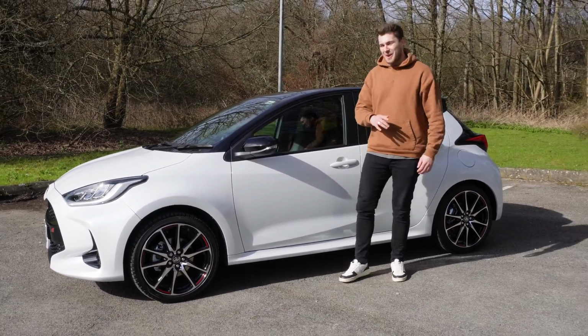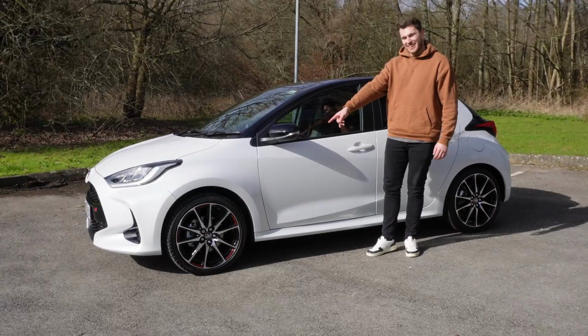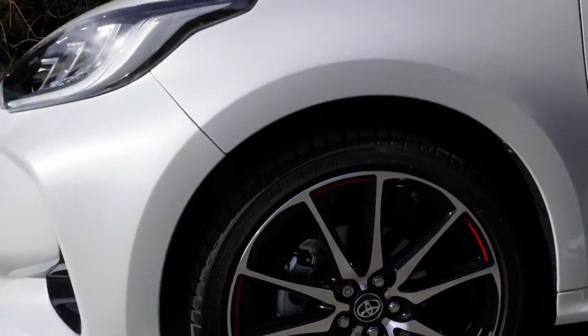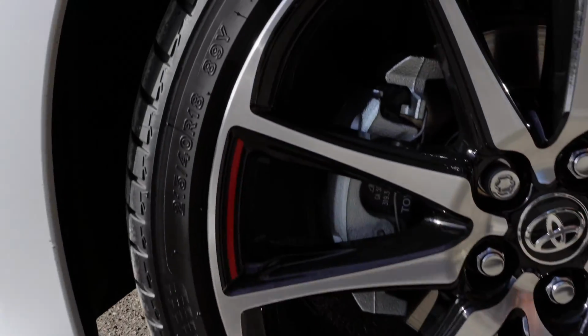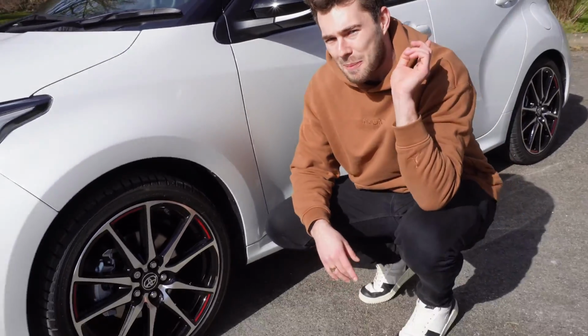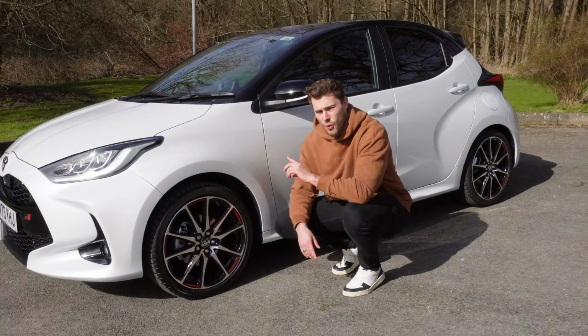Oh, we're filming. Oh, I love the alloys over here, that's what I was meant to be talking about. They've gone for the 10-spoke alloy design instead of the 5-spoke design with the red trim around the outside. It's real cool, real sporty actually, which brings me on to the powertrain of this car, which is the all-new feature.